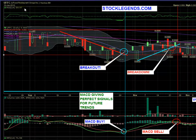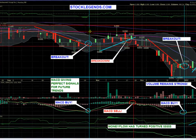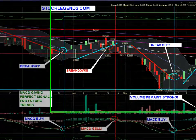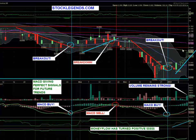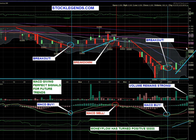So that will be the next target up, in this general area here from about 13.5 to 16 cents, which is the next resistance line. So if we get a break of over 9 cents, certainly we could have a really explosive run here.